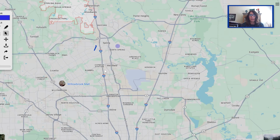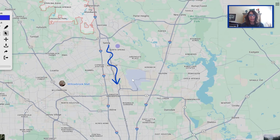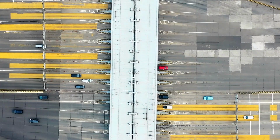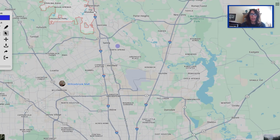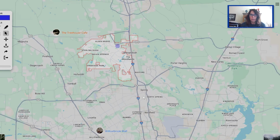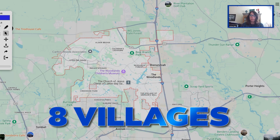Anyway, you can just come down I-45 without a toll and come over, and this would take you right here into the airport. Or you can take the toll road down and cut over and come right into the airport. This little toll road here comes right into the airport. It's very nice and convenient. You can go free without paying tolls, but if you go on the Beltway, you'll have a toll. And if you go on the Hardy toll road, you'll have a toll. Other than that, it's a quick shot. Depending on where you are in The Woodlands, you're half an hour, 40 minutes to the airport. Looking inside The Woodlands, let's zoom in a little bit more. The Woodlands is made up of 8 villages.